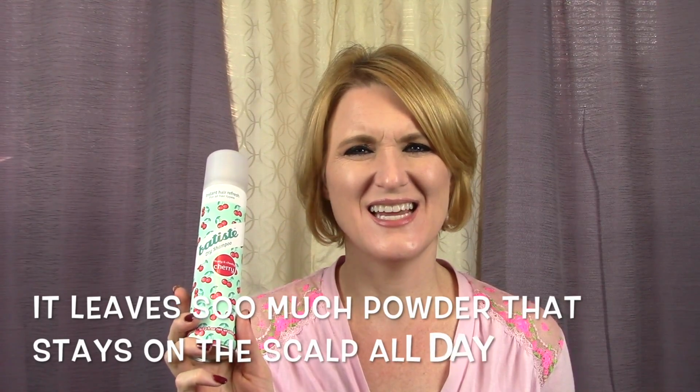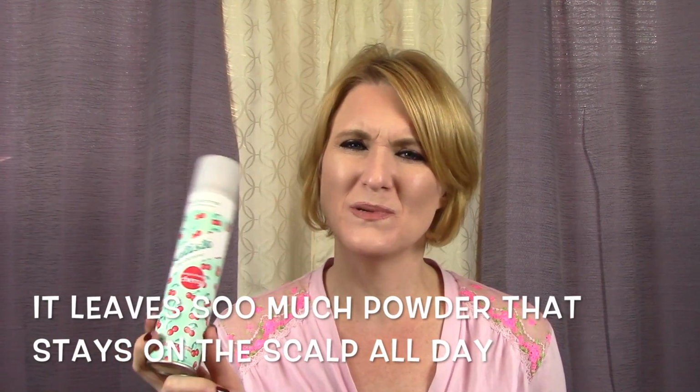Used up this Batiste dry shampoo. This is the Fruity and Cheeky Cherry. It's okay. I think this is like $10 though. I was gonna say for the price it's good, but $10.